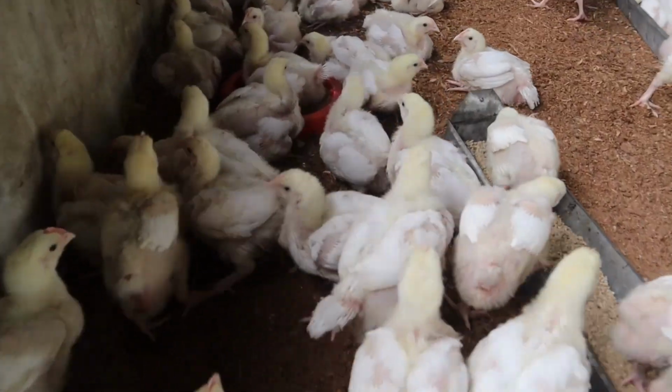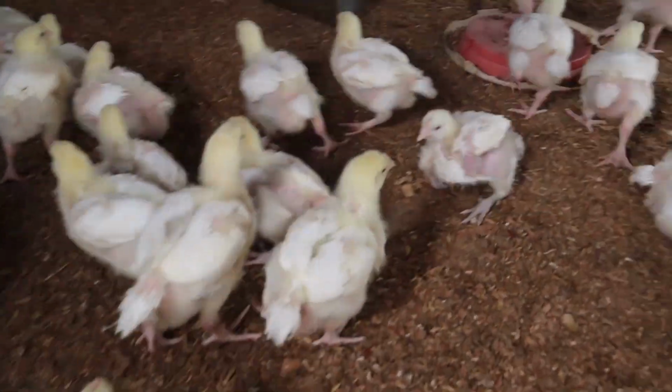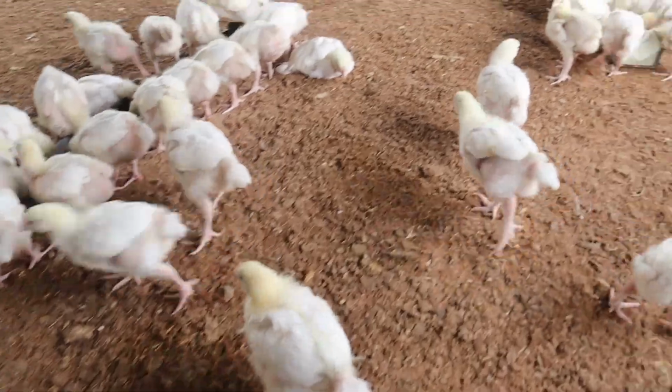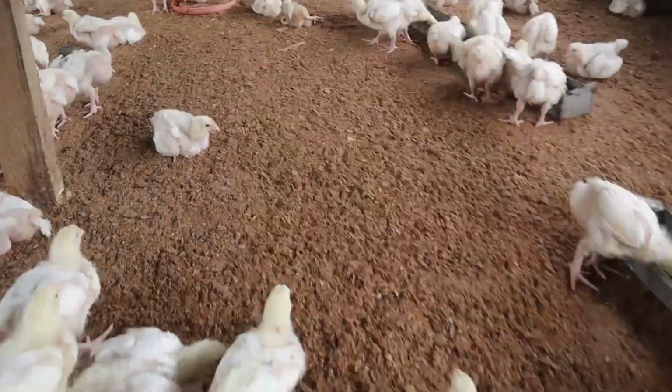Not only that, another important point is that when mash is being fed to chicks, they pick up the smaller particles, leaving larger ones behind. But the reverse is the case with larger birds, which will pick up the bigger particles first before feeding on the smaller ones.